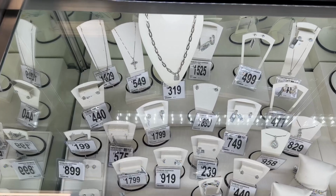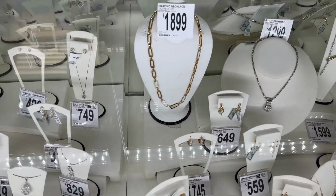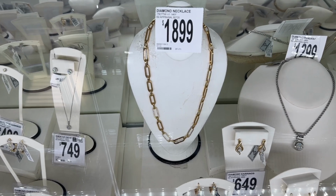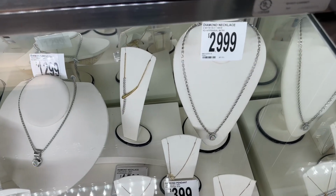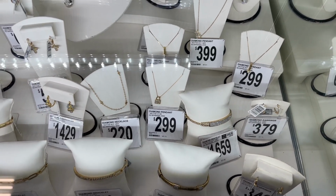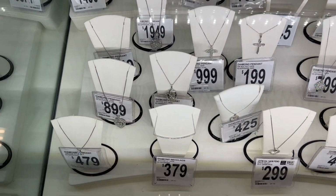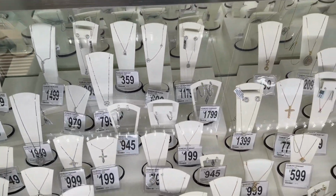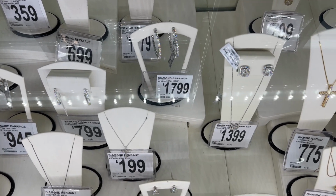I like this diamond necklace. I love the one with the lock. And I also like this one right here. It's like chain link with diamonds. Ooh, look at this one. $3,000. Let's look over here. I need some diamond earrings too. Those hoops are nice. $1,800.